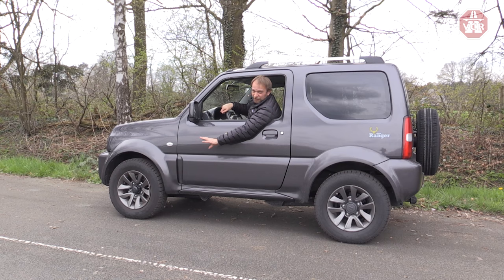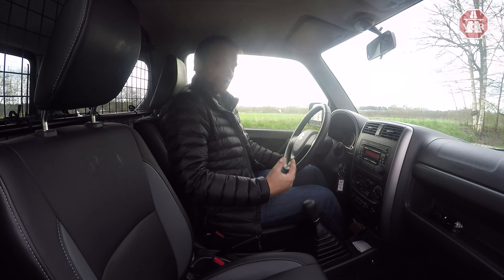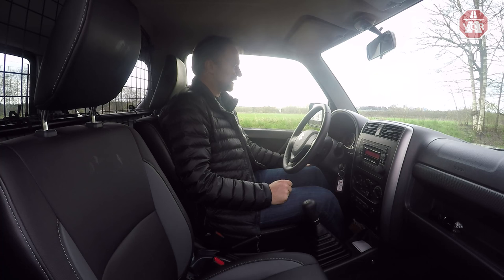So if you're going off-road in a critical situation, it's always easy to look inside and get a better feeling of what's going on there. But since I'm standing on the street, I can roll up the window again. Welcome to the interior of the Suzuki Jimny, and it is a robust car. It's no fancy stuff. It's just a car for using in the woods and off-road, I guess.